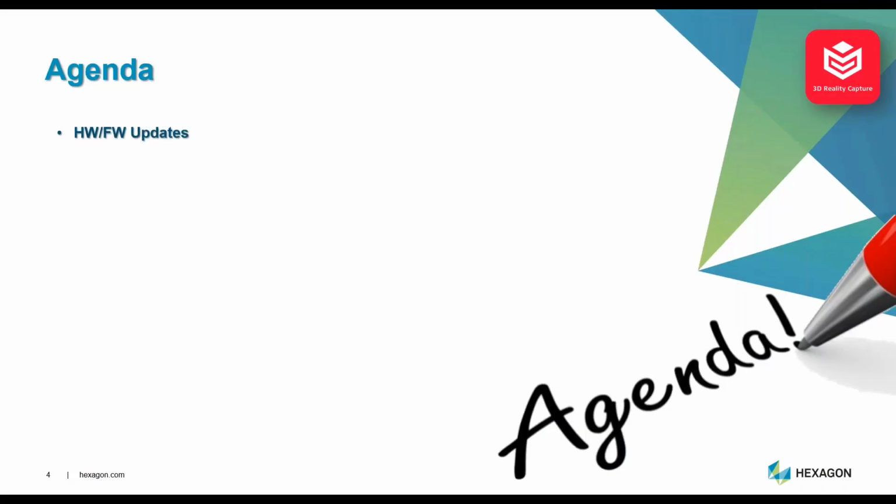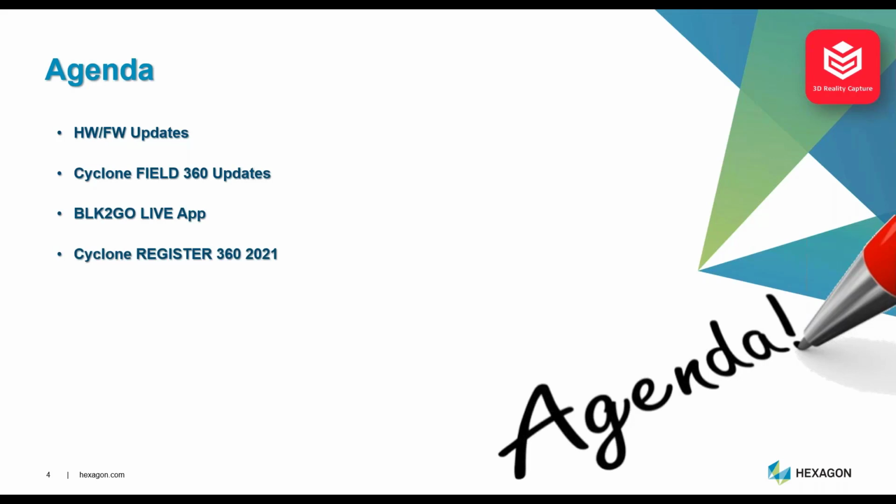So here's the agenda. We're going to look at the hardware and firmware updates initially. Then we're going to look at Cyclone Field 360 updates. We'll briefly touch on the new BLK2GO Live app. Then this is where the meat of the presentation is really, Cyclone Register 360 2021. Talking about the new TruView family of products. So there's some changes there which you need to be aware of.